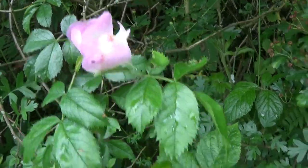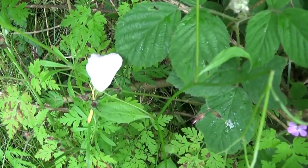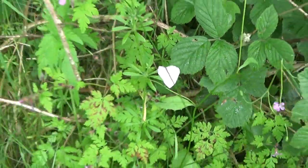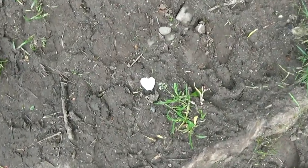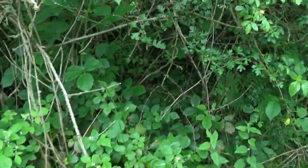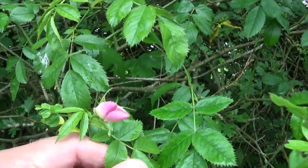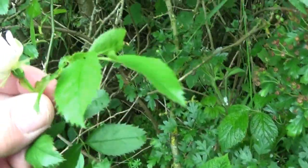Another little wild pink rose. And if you look at the leaves, they're blinking heart-shaped. Isn't that lovely? I don't know if normal roses are like that. They might be for all I know, but these wild roses are just little heart-shaped petals. Maybe that's why rose denotes love and passion, because it's got heart-shaped petals. I'm just gibbering, but it's the first time I've noticed that.